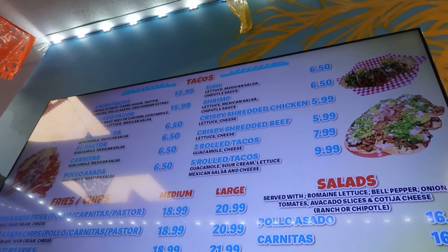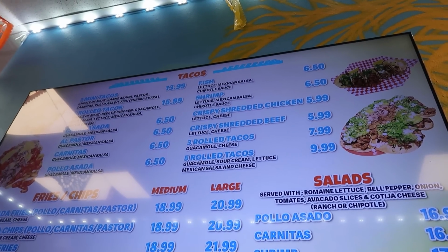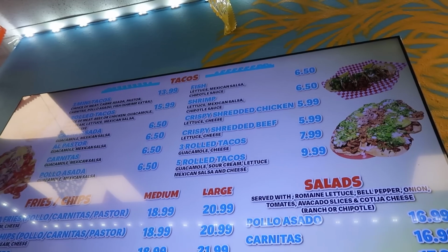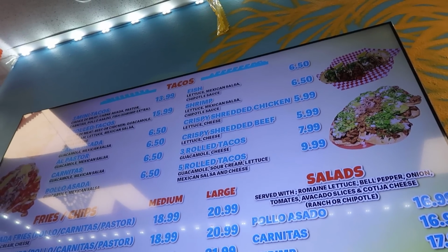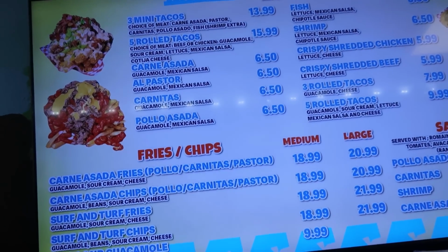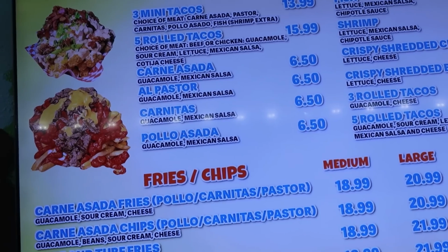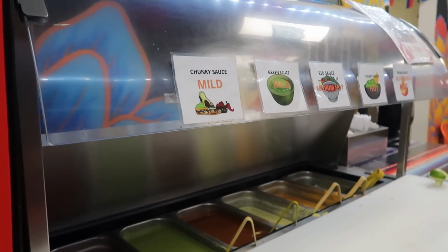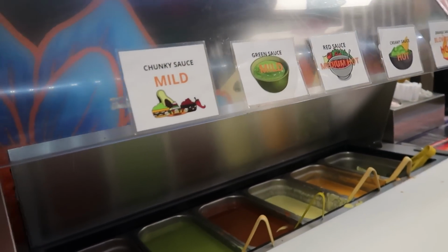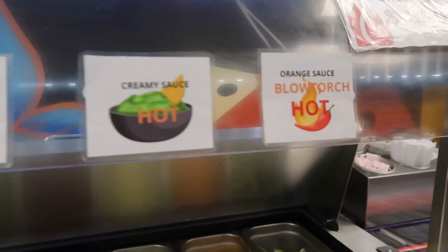Quite a few different types of tacos. Carne asada, el pastor, carnitas, pollo asada. They've got mini tacos, rolled tacos, shrimp, fish, shredded chicken, crispy shredded beef. The one thing that I really want to try, but I don't think my stomach would thank me for, is the hot Cheeto burrito that they have. I think that the specialty burritos are going to come loaded anyway, but they do have quite a few different options for salsas over here.